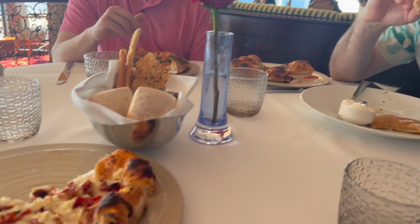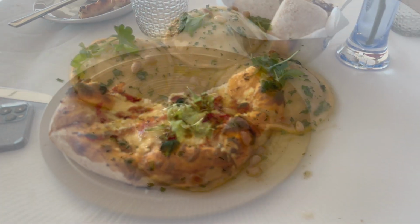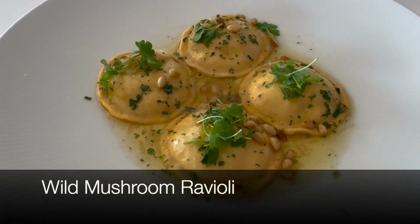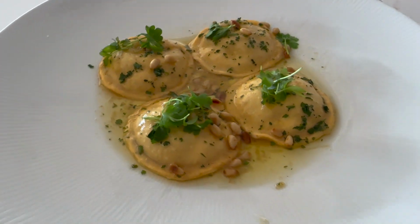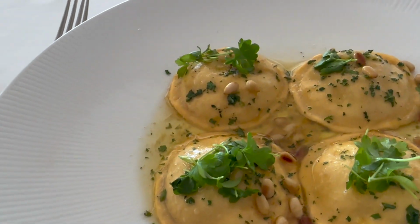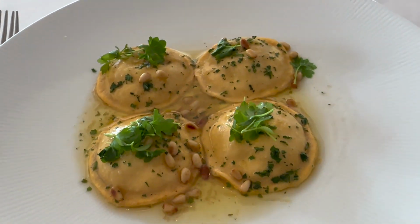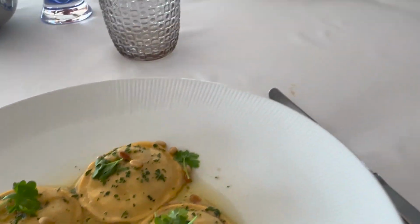And large. Like these are big. Here's my hand. Large flatbreads. So we're on our entree course. This is the wild mushroom ravioli. We got four little raviolis. The pasta looks really good. So we've got some pine nuts on top, some fresh herbs, and it's in a kind of a bed of some sauce as well. So you can see how that is.